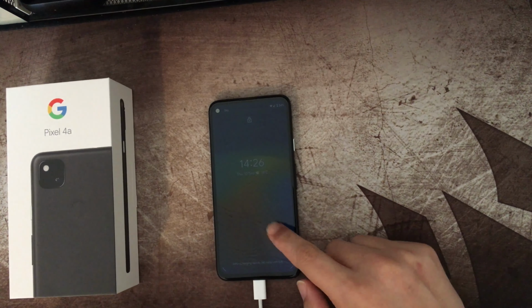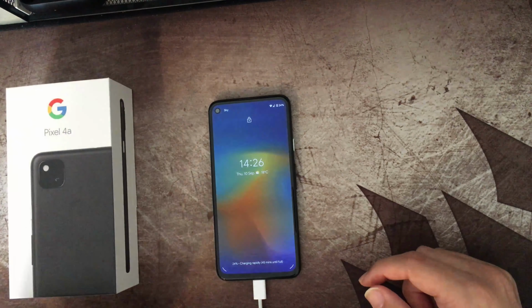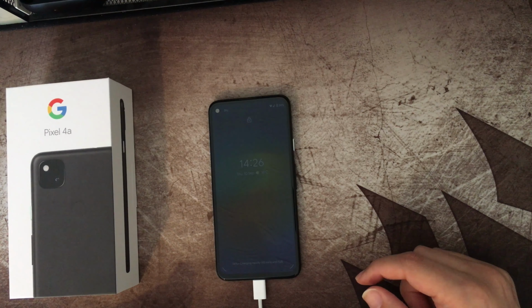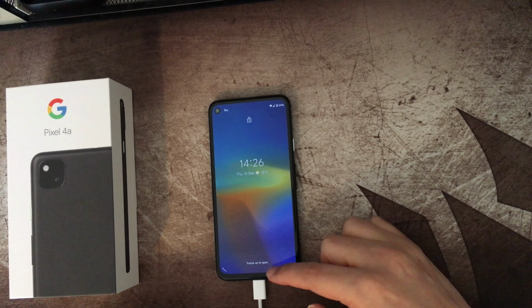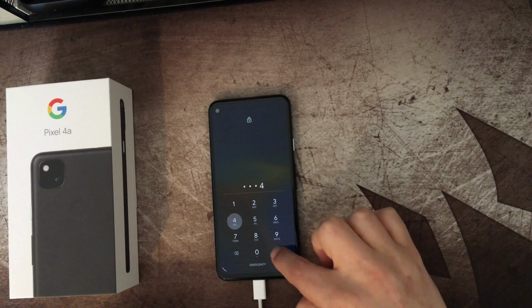So this video is about Android 11 and the upgrade process on the Pixel 4a. I'm sure it's the same for most Pixel phones, and the settings might be a little bit different, but it should be the same kind of process for system updates on most Android phones. So if we go through here first.